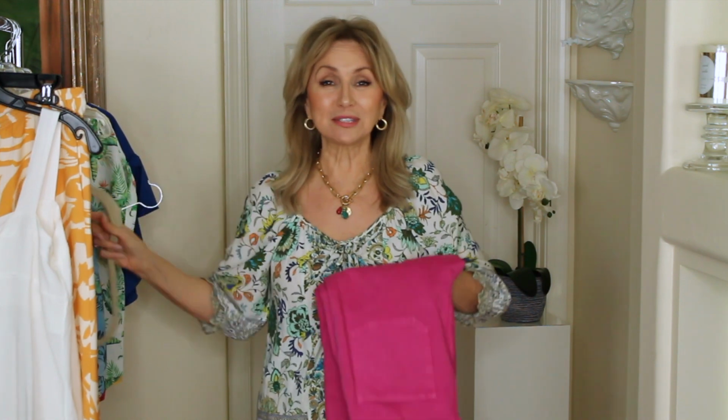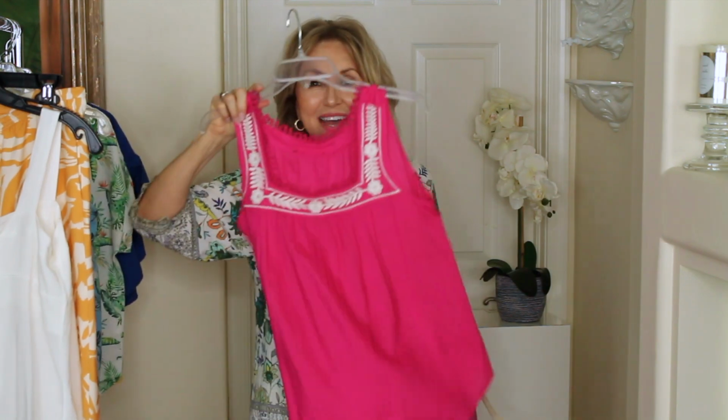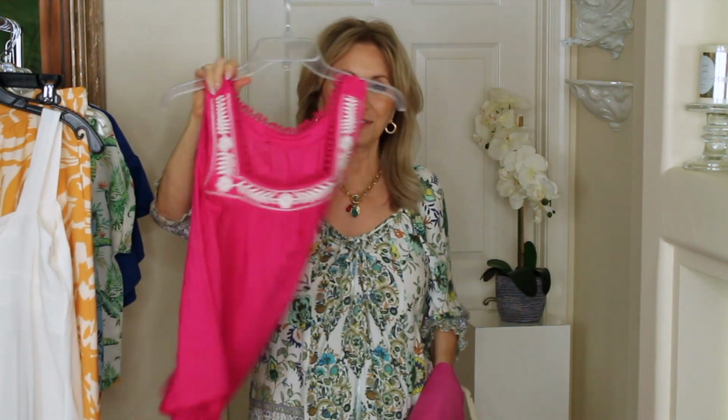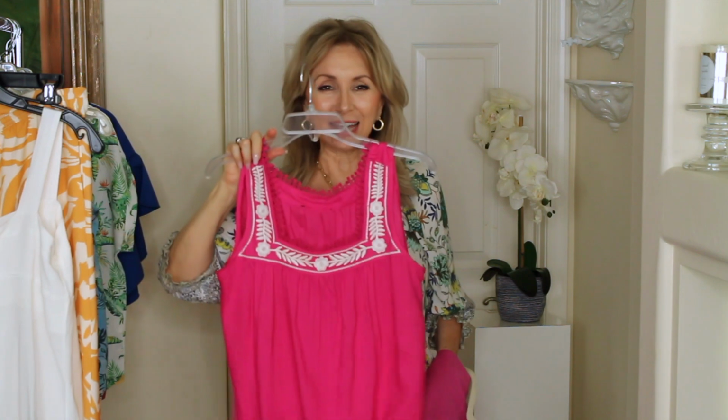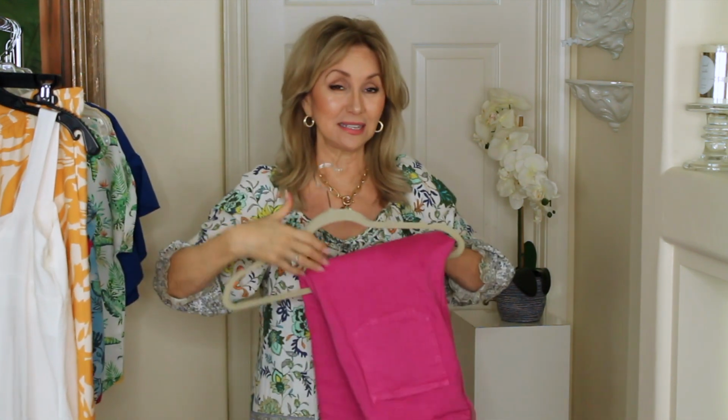And for summertime, I found a very cute top at Marshall's to pair this with, and it's this one. And I love this. It's lightweight, it's flowy, it's super casual, but also cheerful. And I've worn it with these pants, and I've also worn it with white flares, cropped and also long, and it looks fantastic. And it's so comfy.